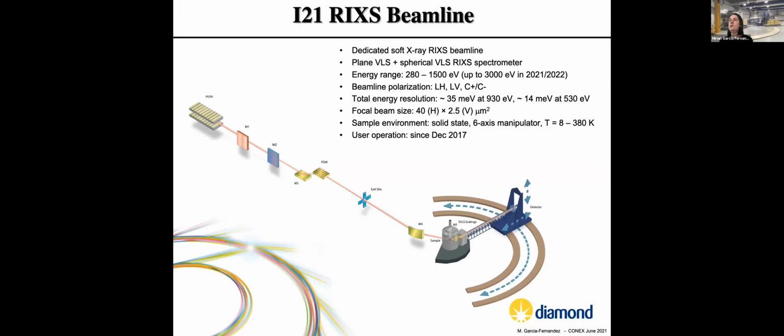So all the experiments have to be in vacuum? Yes. One of the main reasons for the vacuum is the collection mirror. The collection mirror, the parabolic mirror that we have inside of the vessel that makes us gain that much flux, is really close to the sample.